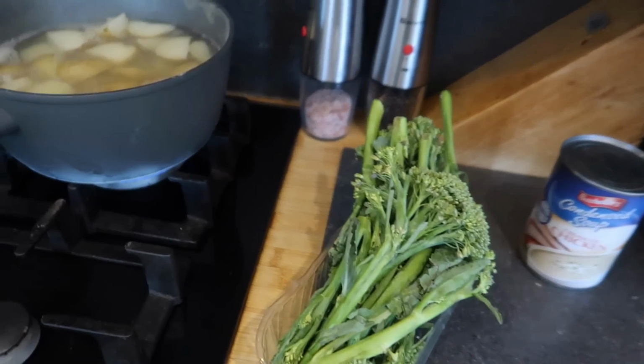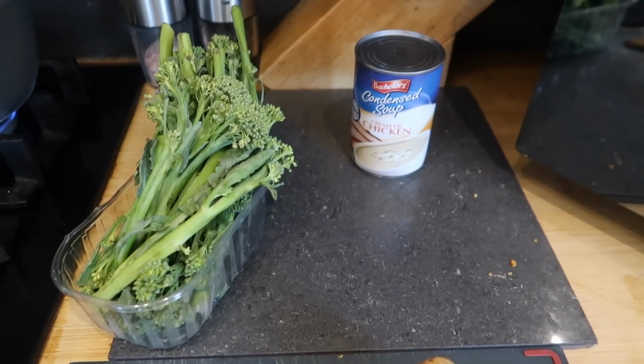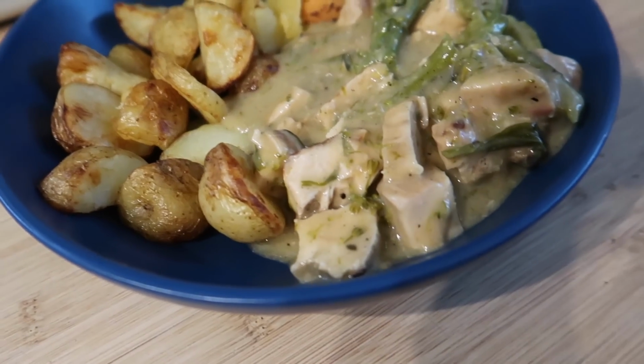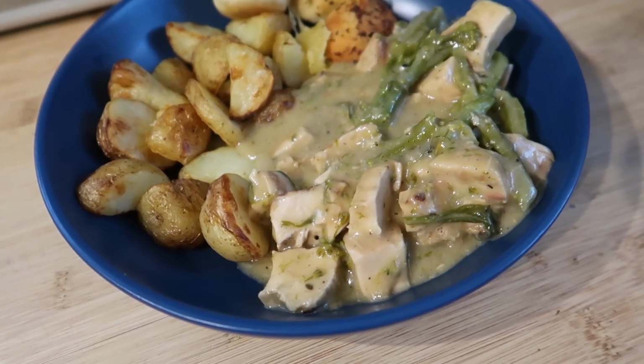And then I think I might put the potatoes in the other side and do like crispy potatoes with some chicken in a white sauce and some dough balls. So here we are served up. It's not the prettiest of dishes, but it does taste good, and it's used up everything that needed using up.